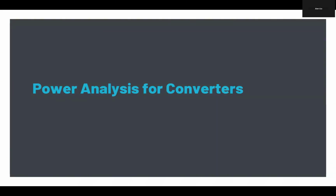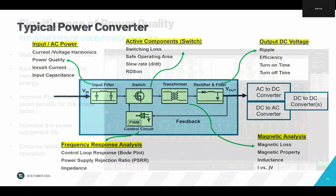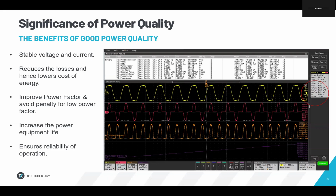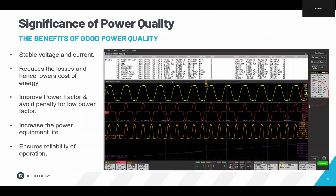So as you can see, inside the vehicle or even the EVSE, we have to measure a lot of converters. So we can go into some detail of the power analysis. This we have mentioned before. And in fact, right now in our scopes, we provide the whole software with which we can do all this testing, like the input-output, voltage quality, power quality, switching, control loop, magnetic analysis in just one single scope.